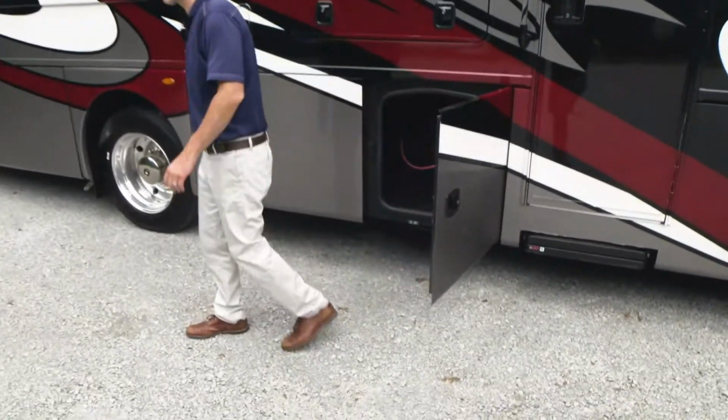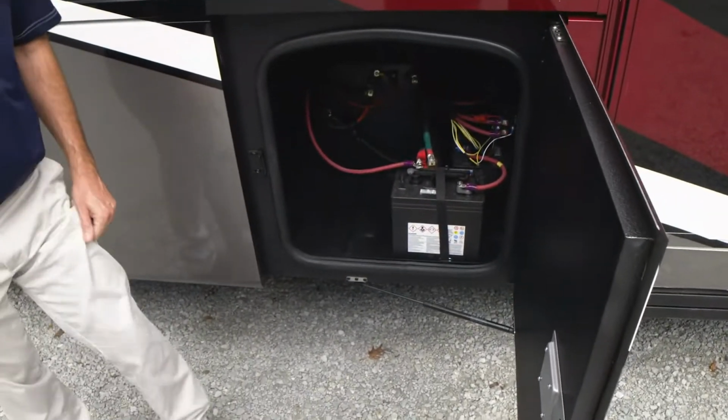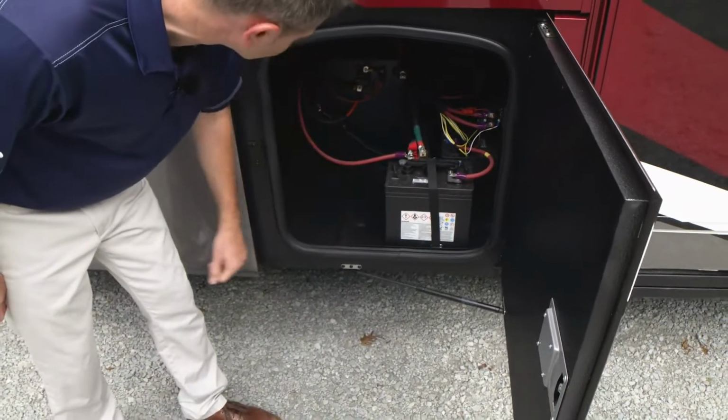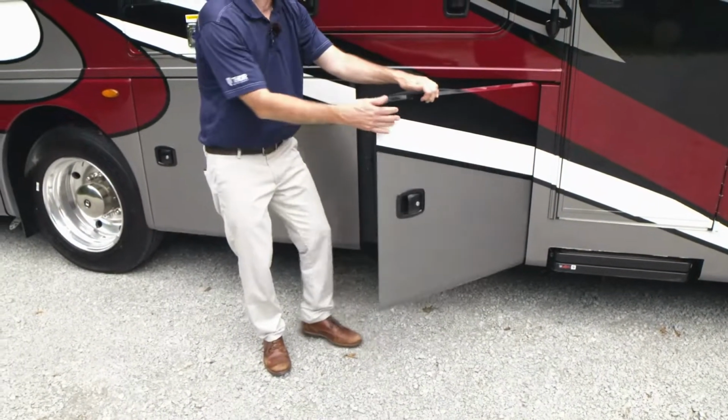This bay right here I like to call the old B&B, batteries and breakers. So if something major is not working, a major component, you do have a couple of these. You have a 100 amp breaker right over here. Right back here you have another breaker. You can go ahead and check those.